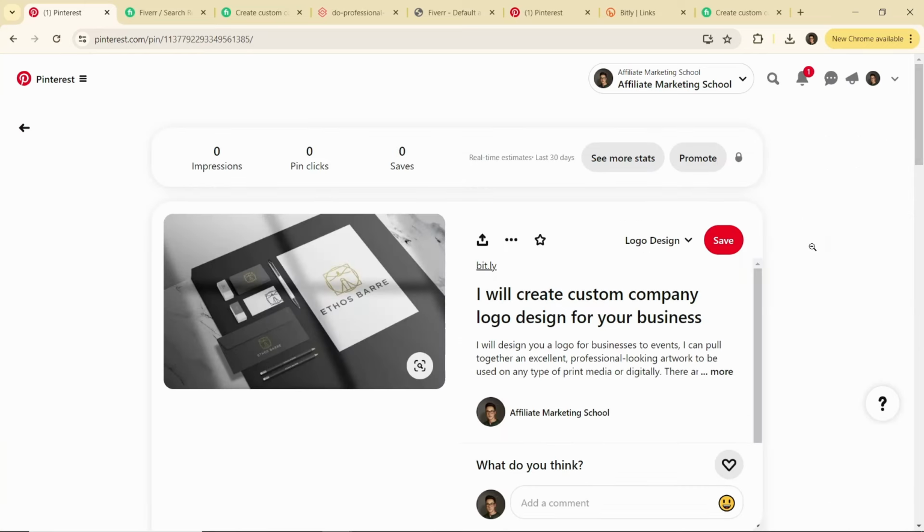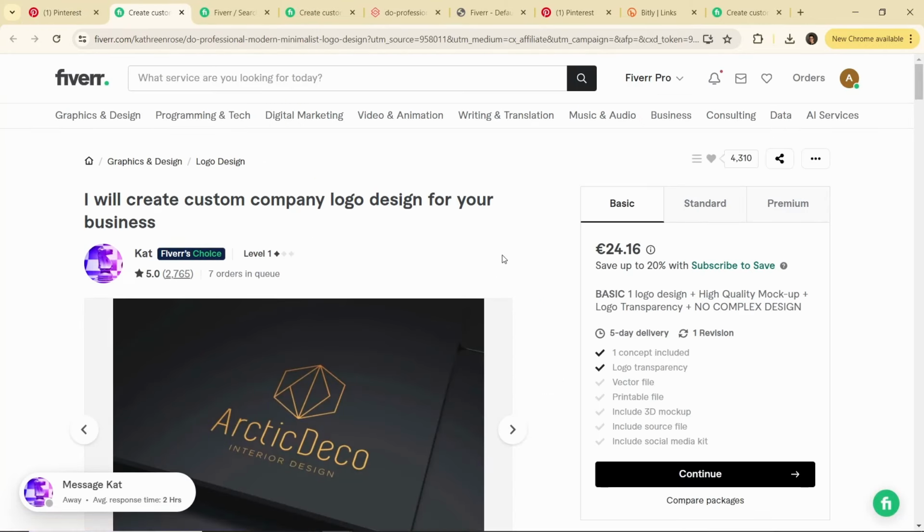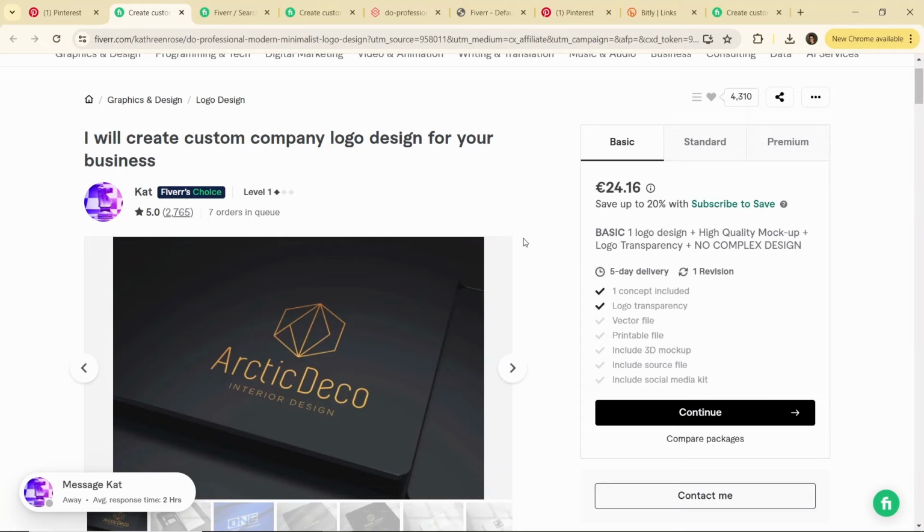Alright, that's how you can begin Pinterest affiliate marketing and effectively promote your affiliate links using free traffic. This approach helps you select profitable services. You can observe its success with active purchases, reviews, and orders in the queue. This popular service is trending on Fiverr, attracting returning customers. Utilize Pinterest's vast traffic potential with its 1 billion monthly visitors to promote your affiliate links and earn commissions through affiliate marketing. As you can see, if someone clicks on this link, they will be redirected to this seller right here, and if we order this service right here, you'll get a commission.